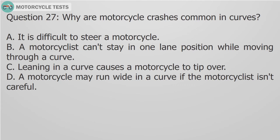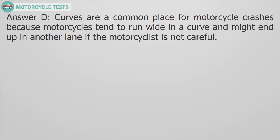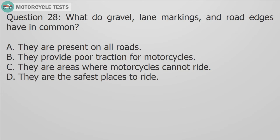Answer D. Curves are a common place for motorcycle crashes because motorcycles tend to run wide in a curve and might end up in another lane if the motorcyclist is not careful. Question 28. What do gravel, lane markings, and road edges have in common? A. They are present on all roads. B. They provide poor traction for motorcycles. C. They are areas where motorcycles cannot ride. D. They are the safest places to ride.